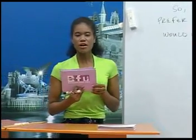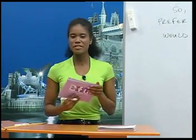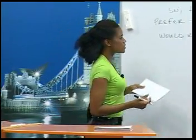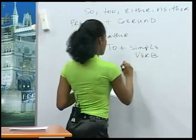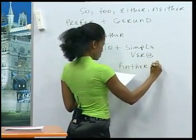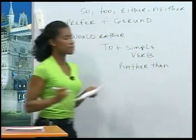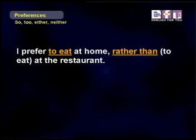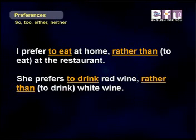Okay, when we want to talk formally about preferences for actions, we use the infinitive together with rather than. Okay, take a look at these examples. I prefer to eat at home rather than at the restaurant. She prefers to drink red wine rather than white wine.